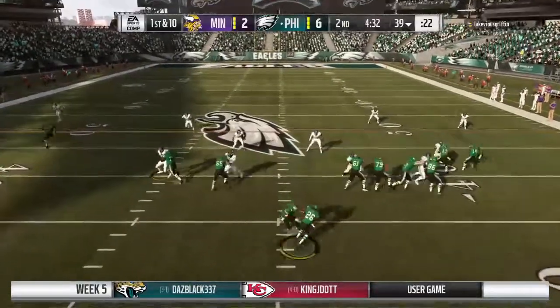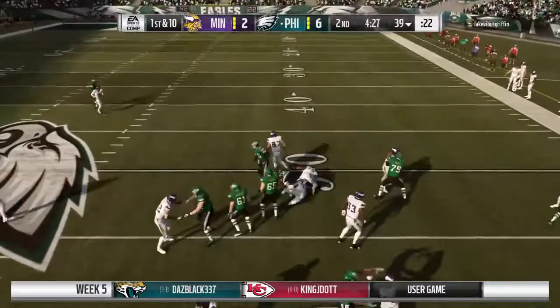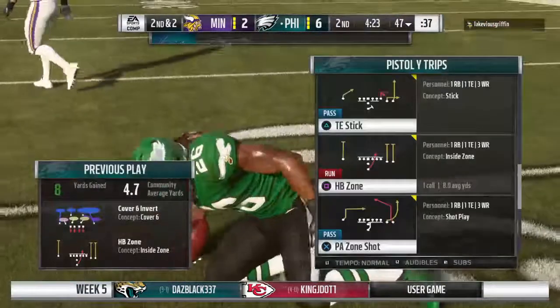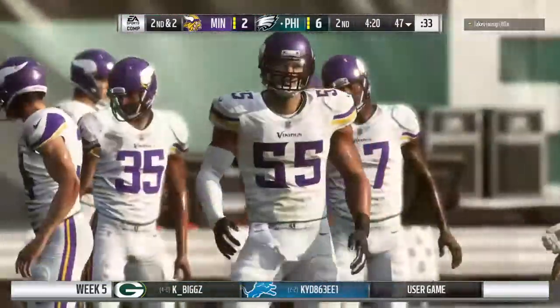Here's Ajayi, and he'll get this up past the 45 to the 47. Just what you want on a first down run. Call it 8 yards, and it's 2nd and 2.